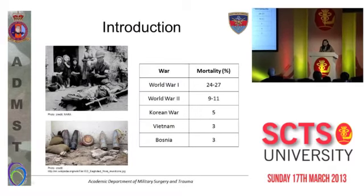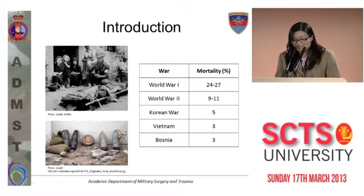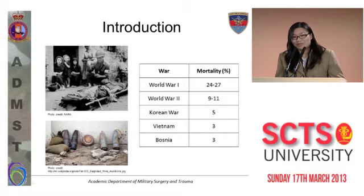Thoracic injury sustained in combat is associated with significant incidence of mortality and morbidity. Mortality was reported to be as high as 27% back in World War I, and subsequently in Vietnam and Bosnia was reported at 3%. In the recent conflicts in Iraq and Afghanistan, improvised explosive devices have become the main mechanism of injury. Casualties made by these devices present with multiple injuries, contaminated wounds, and significant blood loss.